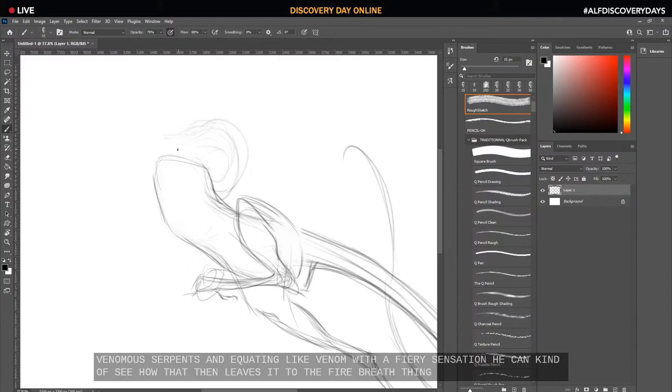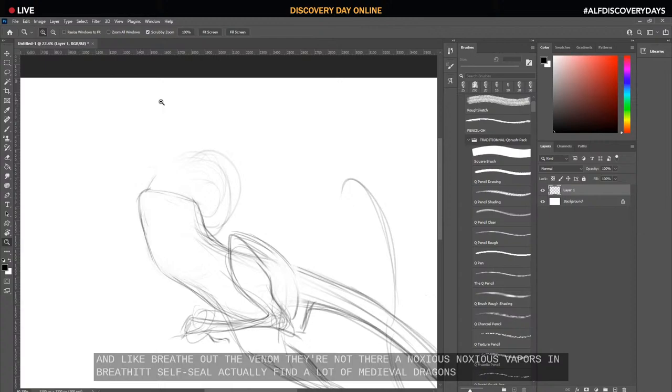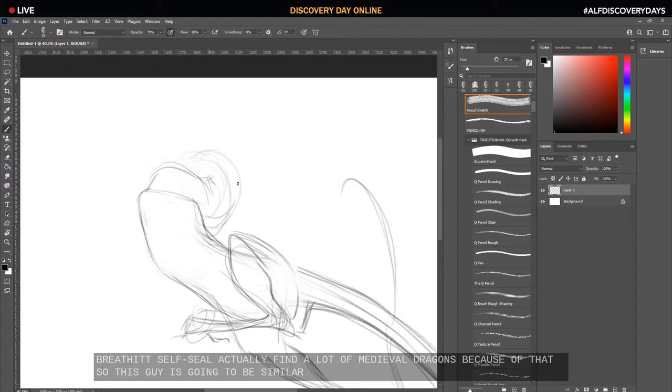But a lot of people also believed that some of these snakes could exude and breathe out the venom, their noxious vapors and breath itself. So you'll find a lot of medieval dragons having venom breath or poison breath because of that. So this guy is going to be similar in that he has some aspects of a spitting cobra, and he's going to have some venom. That'll be what he uses to do his attacking. And I think he'll probably use his feet to break up the food to eat.